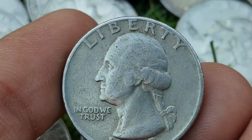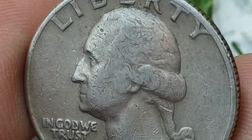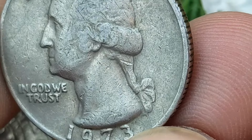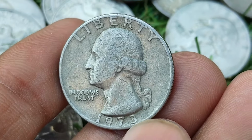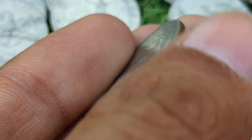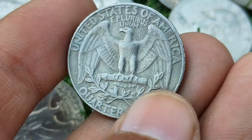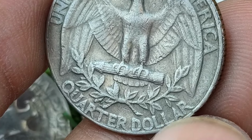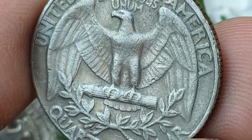Historical: what makes the 1973 quarter unique? Part of the Washington quarter series, first introduced in 1932. In 1973, quarters were struck at three mints: Philadelphia, no mint mark; Denver, D mint mark; San Francisco, S mint mark, proof coins only. Drastic design changes. Obverse: George Washington's bust.